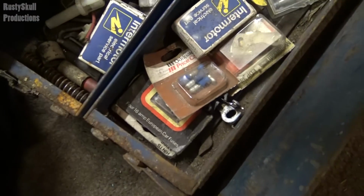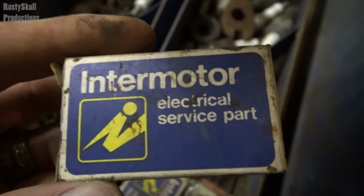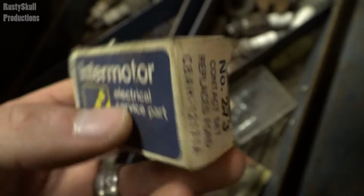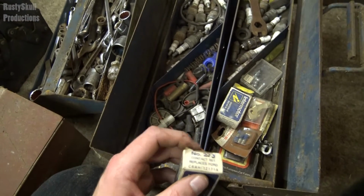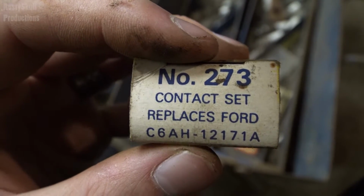So what have we got underneath all this then? Looks like we've got some fuse wires and fuses. We've got Intermotica electrical service part, Nottingham. I tell you what, I haven't come across anything yet that was not made in England. Everything was made in England. Contact set replace food. So what's in here then?